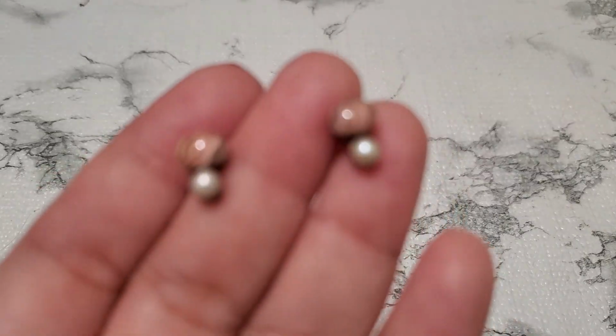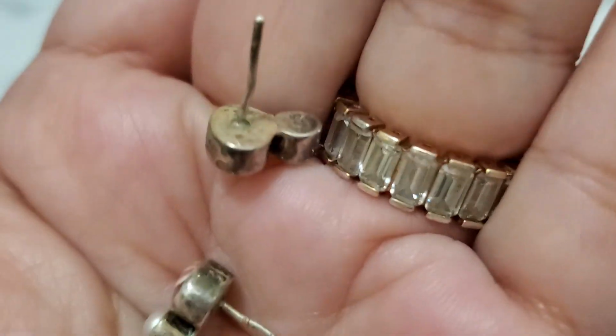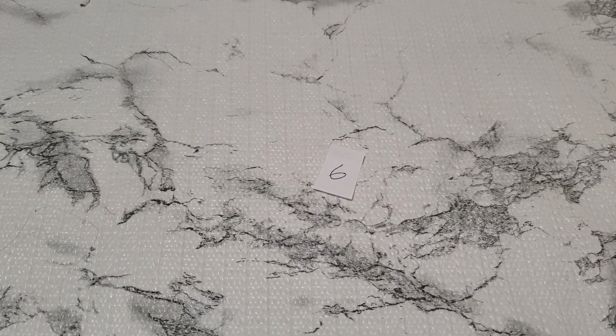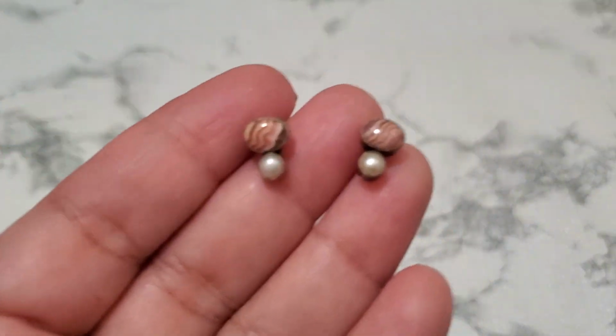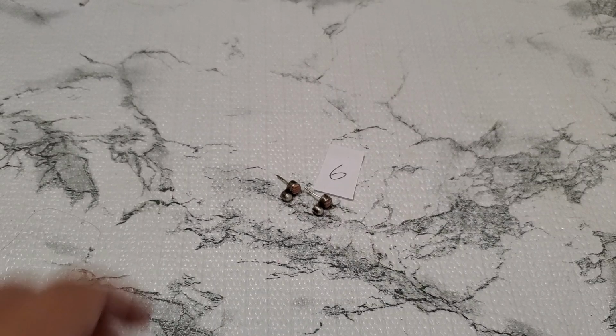And this one, look at this one. I'm surprised this one didn't sell. 925 right there. And this one is gonna be, I love the pearl. They look like they're genuine pearl too. Can't tell. But this is gonna be $5. Number six, $5. And then number seven.